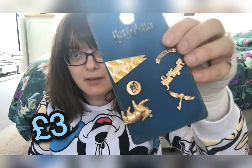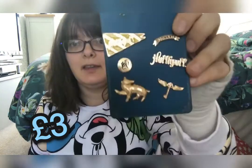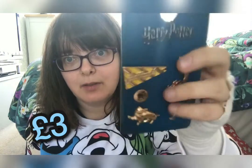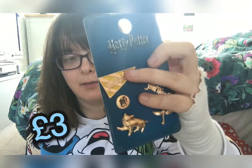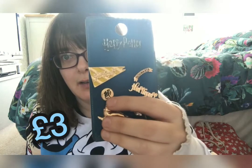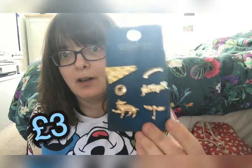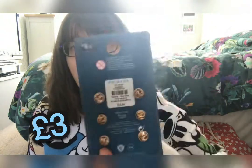Then the other thing that I'm really, really excited about getting was the Hufflepuff badges, which I've already shown on my Instagram account. But yeah, my badge just spun round. So yeah, the Hufflepuff badges, and it comes with the Hufflepuff pennant, a little Hogwarts badge, a little Harry Potter logo badge, Hufflepuff word badge, the flying key, and the Hufflepuff badger. So those are really cute, and only £3 for the set.